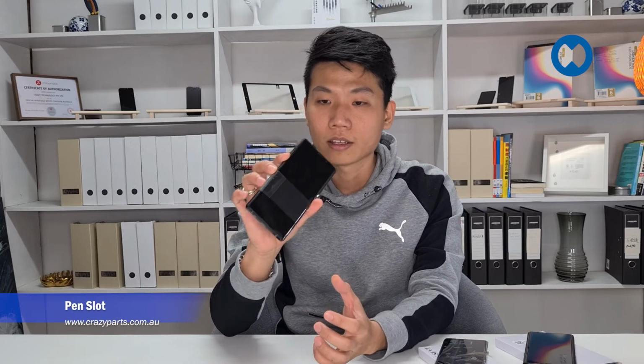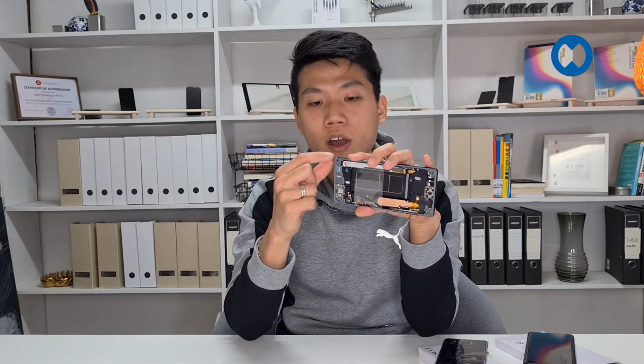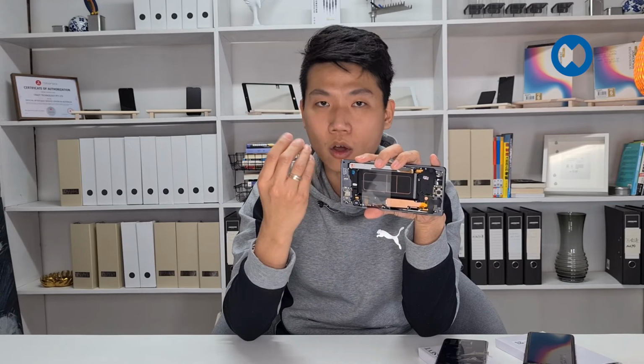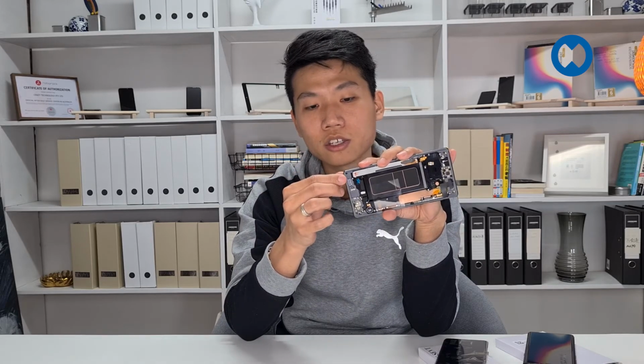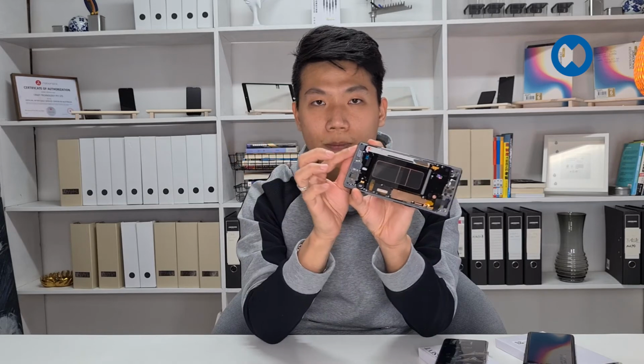Another very small issue only happens in the Note version. I have the example here, it is a Note 9 display. Some clients tell me when they're using the refurbished display, they insert the pen here, and you don't have the clicking sound or the feeling like the original one, or sometimes the pen just drops out by itself. So after we finish refurbishing the device, we will insert the pen here and do some movement to make sure the pen does not drop out from the display.